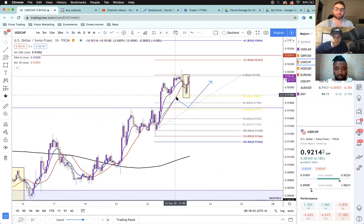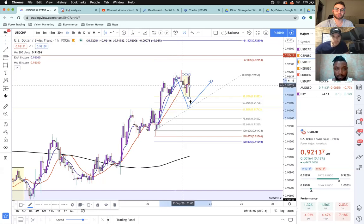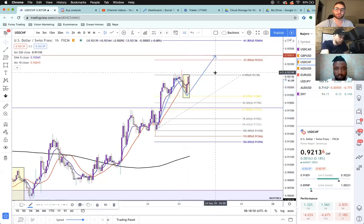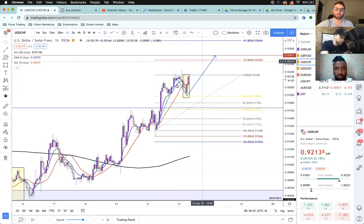Originally, I had it pulling back a little bit more as it broke out. But just to readjust this, we could come off this 38.2 and then start to come up into this red level. So this is the analysis for USEF. I'll post this inside of the Discord for you guys, to keep you updated on this one today.